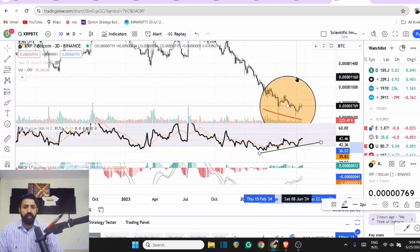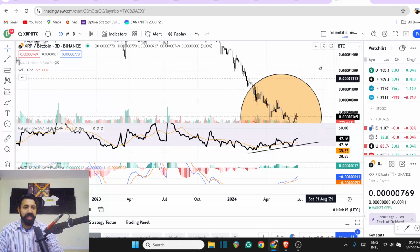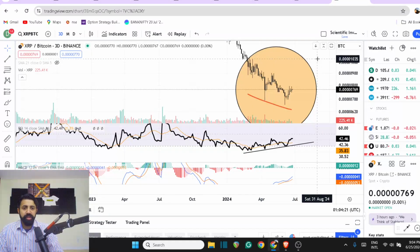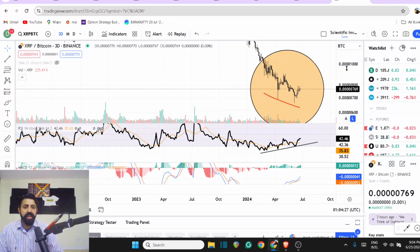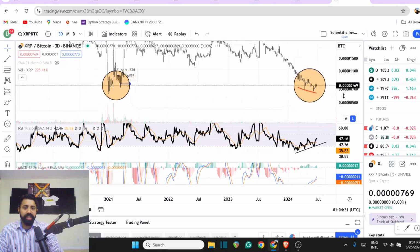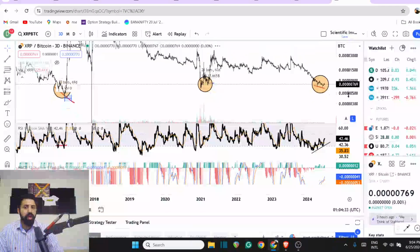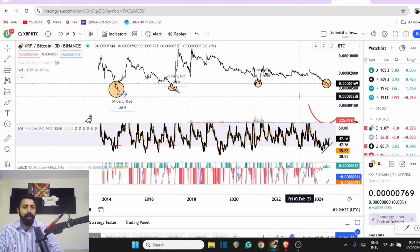Another day just went by and XRP is developing that bullish divergence. And it's not on a micro chart, it is on a 3-day chart. If you go on the weekly, you still get something similar. You go on the monthly, you get to see the price is at a macro level.